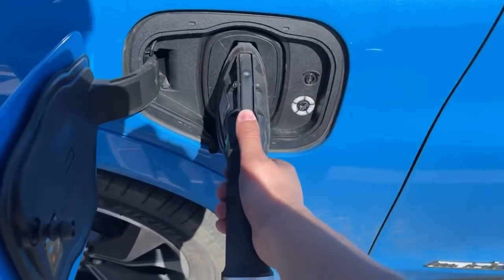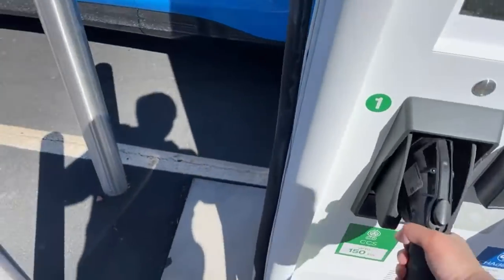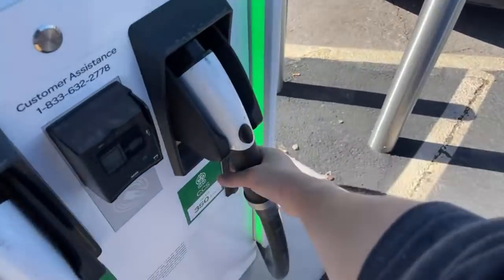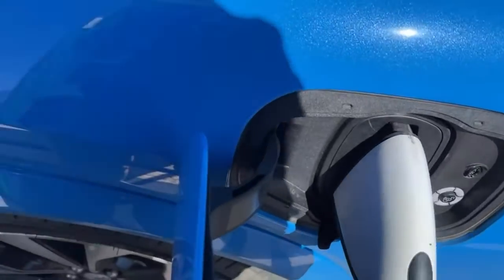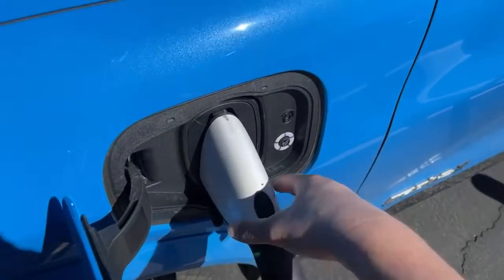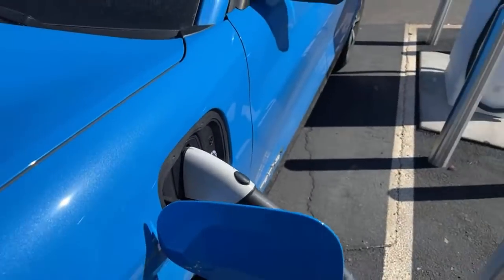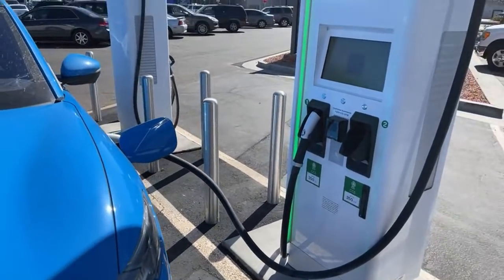Blinking red. Okay, let's go back to the 350 kilowatt station. Let's go over here. We'll take another connector just because we can. Let's get this one plugged in here. There we go. Some people were saying hold it in for the communication. The communication's fine. It's plugged in there. You don't have to hold it up on Mustang. And yep, so far we're up to fault session number 2.